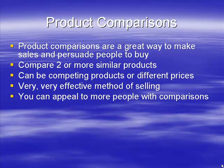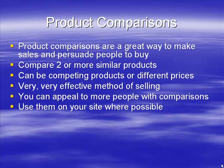But then you get the other people coming in on a particular model and going, well, no, I want the best, and they'll buy the more expensive one. So you have a real wide appeal, and you can find the comparisons can often increase your sales. So where you can, it's worth using one. You may want to spread it over, say, 4 or 5 pages. It may not be just a single page. It may be 2 or 3 pages, or whatever. It depends upon your style.